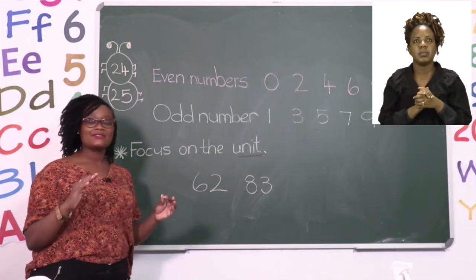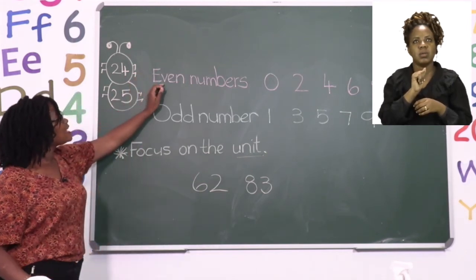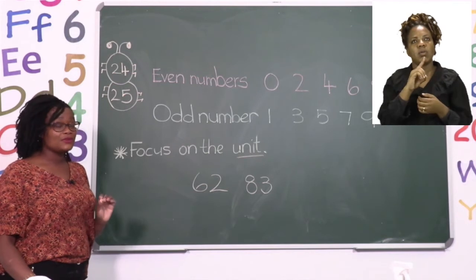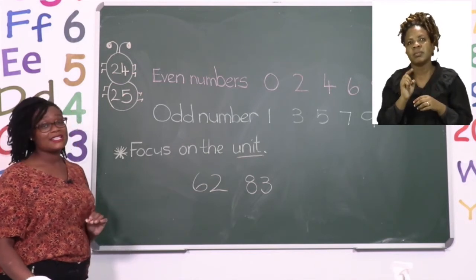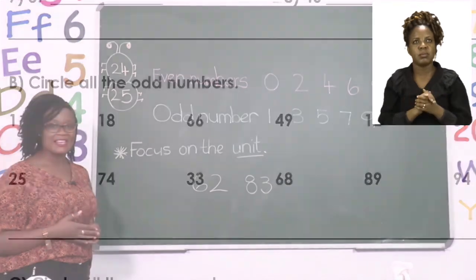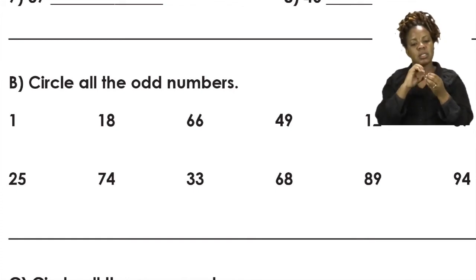So if you're going to do the first part, A, you are going to write either even or odd next to each number. Take your time. Check the unit, please. When you're done with A, you can move on to the second part of the exercise, which is B. B is asking you to circle all the odd numbers. Now remember, we said an odd number is a number that ends with either 1, 3, 5, 7, or 9. Make sure that you focus on the unit so that you can get your correct answer.